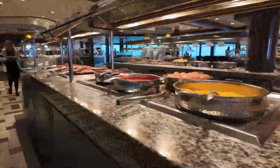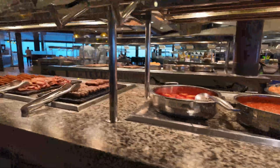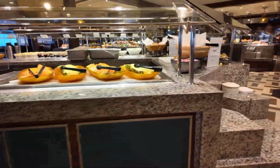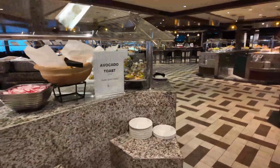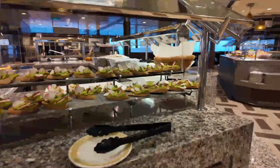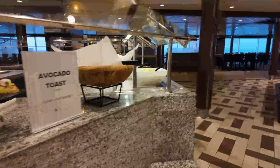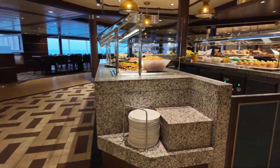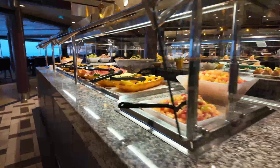This is like the full English kind of side of things. There's a fruit stand in the middle as well. Oh, we've got avocado toast. Guac your world. So you can make your own, or they've got pre-made ones with radish on. And then lots of different fruits at the front. It's nice they present you with the fruit as you walk in.